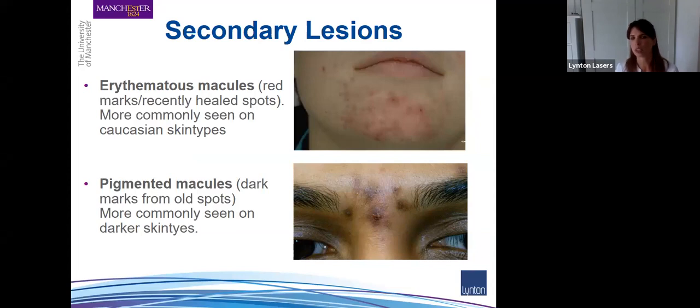And in that time, it almost looks like they've still got acne. It's not the way they want their skin to appear. So we'll talk about this shortly, but one thing I always point out at this stage is red marks, we can really help with IPL and laser. In fact, we've had some fantastic results, really, really good.